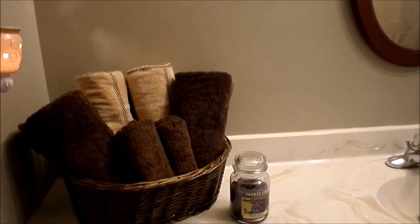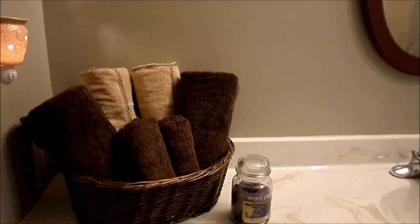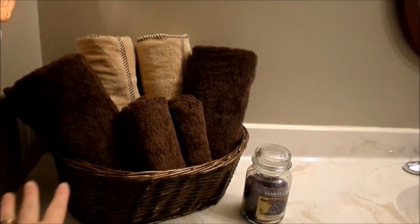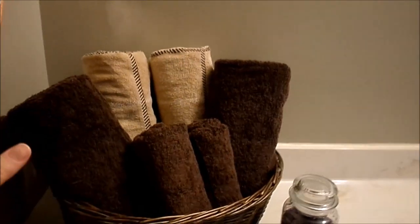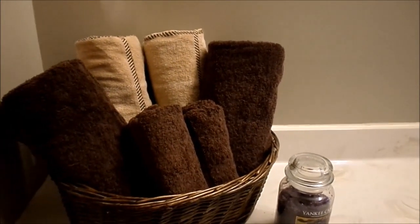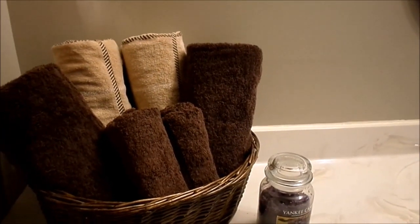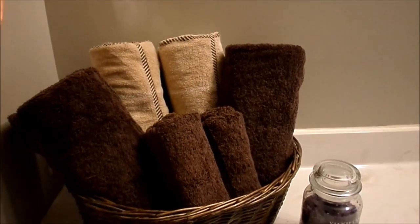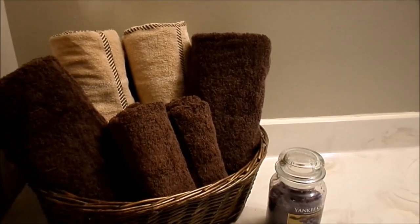So we are in my main bathroom right now, and this bathroom gets used the most. We do have another bathroom in our bedroom, but this is the bathroom we use most often. I just have this big basket here on our countertop, and I store the bulk of our towels in this basket. I try to keep it really simple. I don't have a lot of towels. We don't have a need for a ton of towels. We don't have guests who stay over often. And so this is great for us.